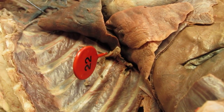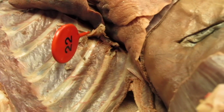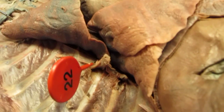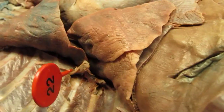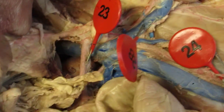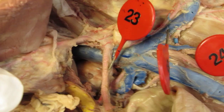The azygous vein, which is number 22 actually, is behind the liver. So if somebody can pull up the liver a little bit. Number 23 is down here in the cavity, the lumbar abdominal cavity underneath. And that one is the superior mesenteric artery.